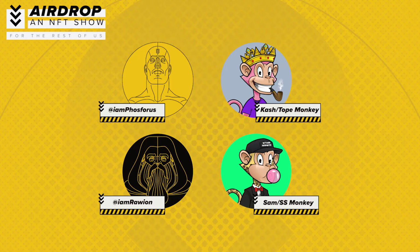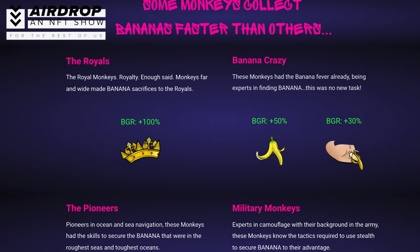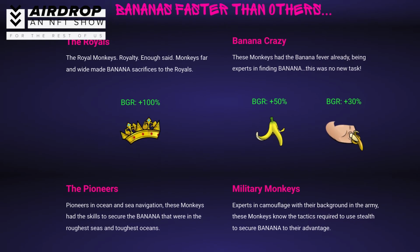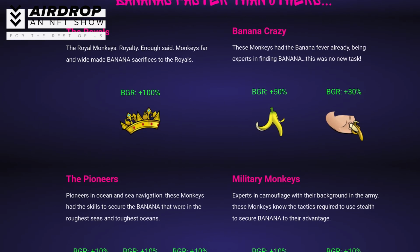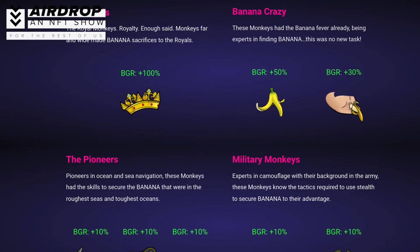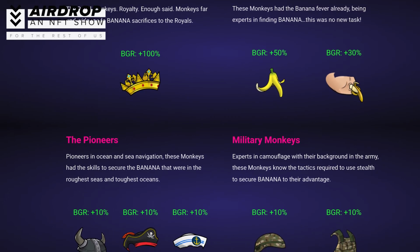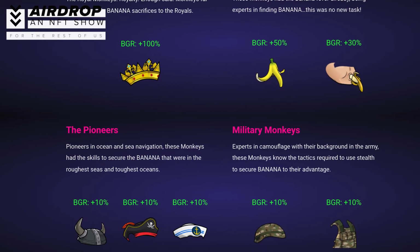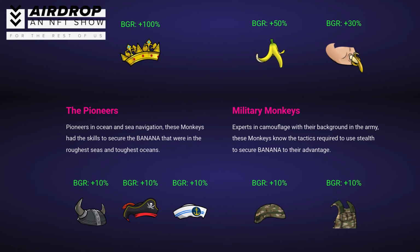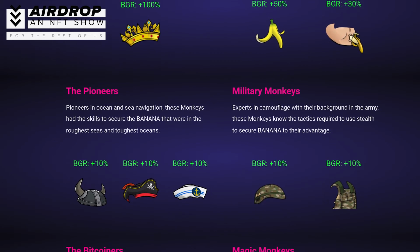Okay, so what I've read online, I'm just going to try to summarize real quick here, to make sure I'm putting all the pieces together. So you buy a Bitcoin monkey and with certain traits, it will generate more or less bananas. So if you have a crown, it will generate more. If you have a pirate hat, it will generate not as much as the crown, but more than, say, somebody chewing gum, or vice versa, whatever your Bitcoin monkey is. But you have to stake your monkeys. I was reading that online.